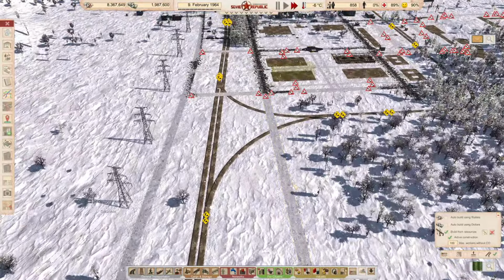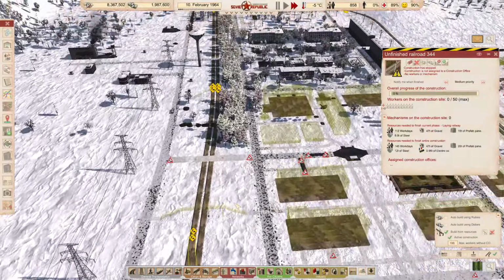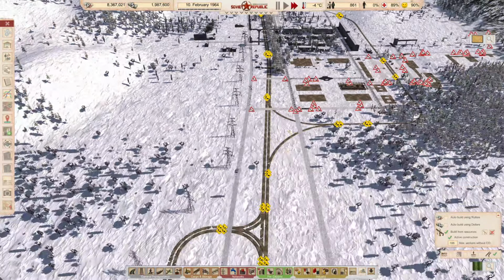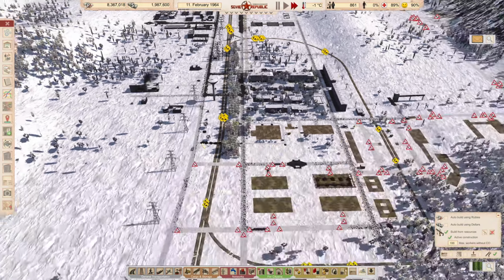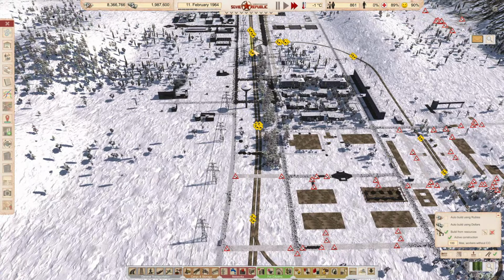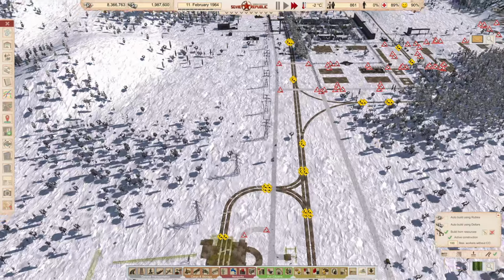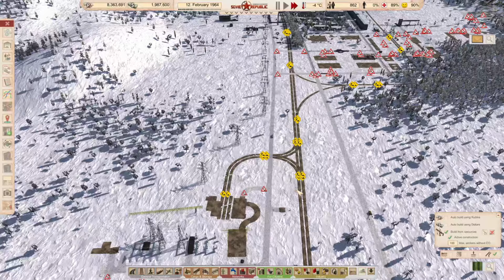Now, one concern is this piece of track and that piece of track. Now that one should be fine, because as this thing builds, it'll be able to get up in there and it'll be able to build both of those pieces of track right there. But that one, well, if they can get this built, then they can come up here. If I don't put any signals in until everything's built, probably don't want to do. I can come up here, around there and build that. I think we should be okay.